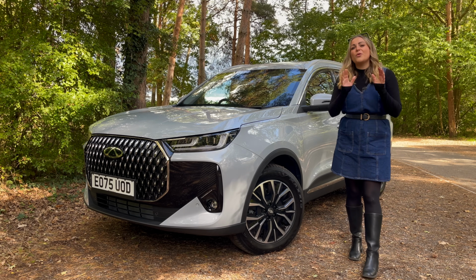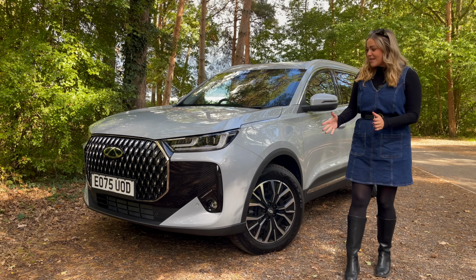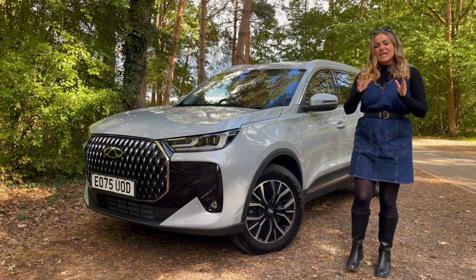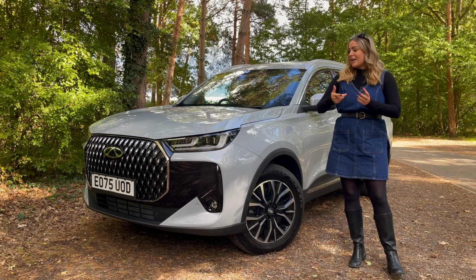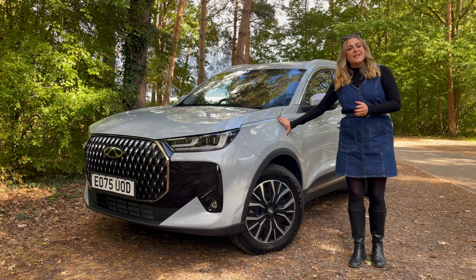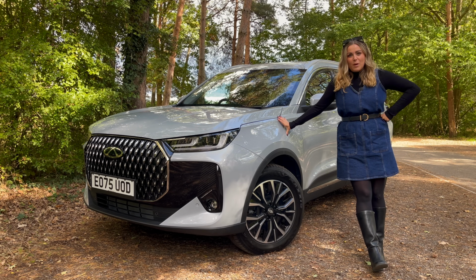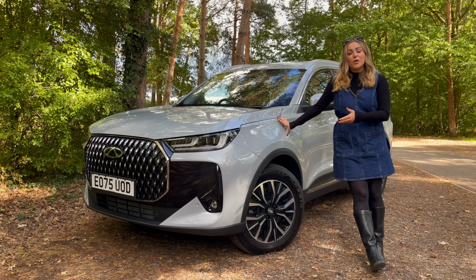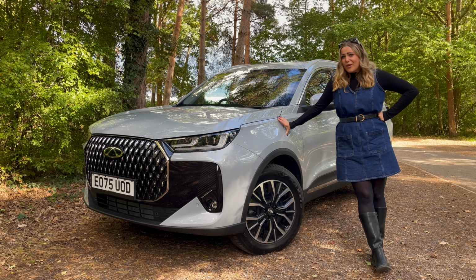But I know what you're all going to say, and I will agree. There isn't anything which is standout on this car. It's very similar to lots of the other products that we've seen from the likes of Omoda and Jaecoo. There's nothing that sets this aside from the rest of those cars. But then again, when we're getting more and more affordable SUVs, should we really be complaining? Oh, and I really like this colour.